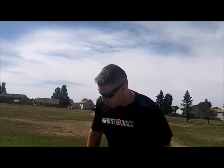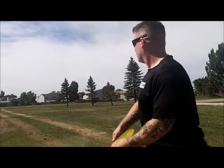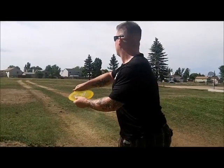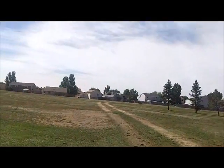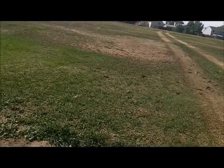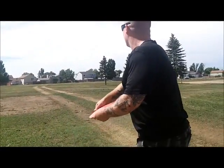I had that one about 325. Now let's try the KC Pro Banshee. It's beaten a little more, a little gummier, it's got better glide. Alright, that definitely went farther. That went about 350. Now, for the Salient Vane. It's supposed to be really glidey, so we'll see.